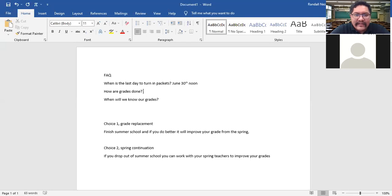So how are grades done? At this point, I haven't quite figured it out, but I might just go by packet. I might do something like how many packets are turned in and whether they're mostly full, just because the packets are really big and I'm expecting to get a lot of them in a very short amount of time. So I might break down grades pretty easily. If you turn in all 4 packets, you get an A. If you turn in 3 packets, you get a B, 2 packets a C, and 1 packet a D or something like that. So I'm going to try to make it easy on myself, because again, we have to have grades done and turned in quickly.